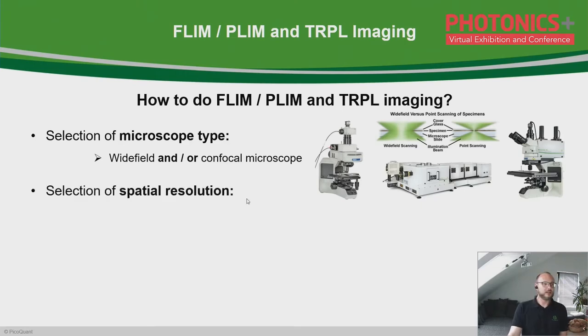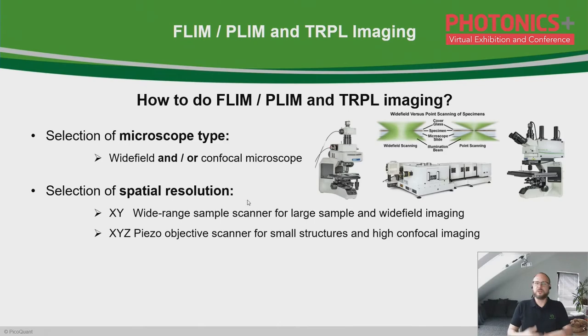So the spatial resolution depends on the chosen microscope, widefield or confocal, and of course on the scanner, because when you want to have a high spatial resolution, you need a good scanner with a really good resolution. Therefore, you need an XYZ piezo scanner, a fine scanner.